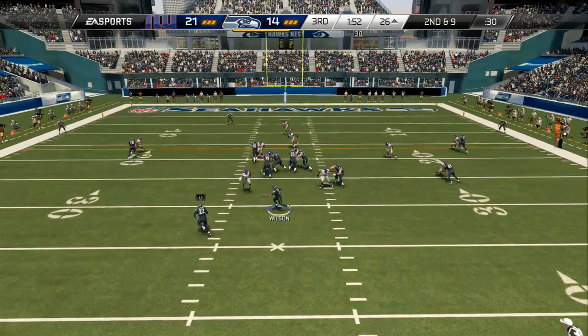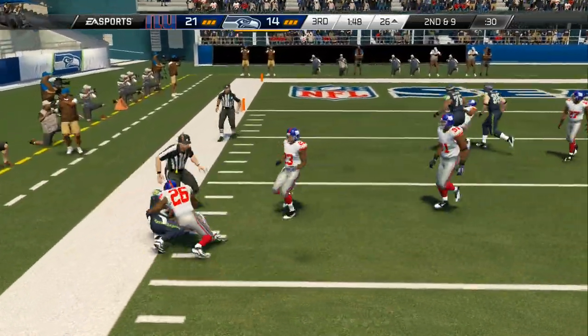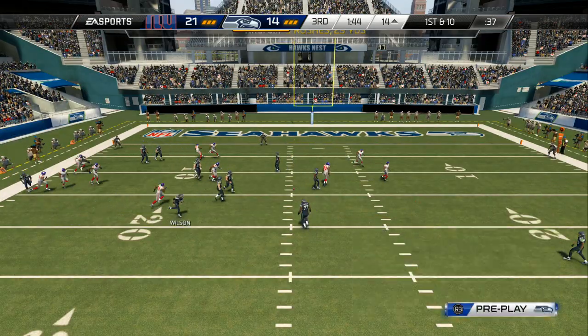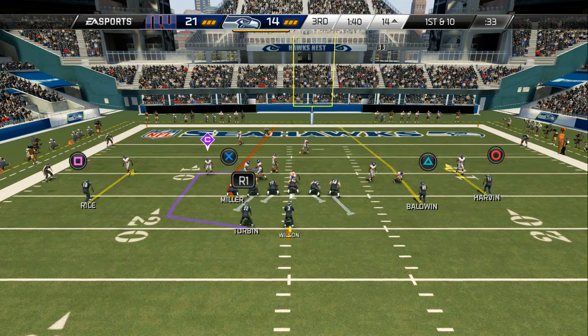Quarters formation here for the defense. Pitches it back. He'll be brought down, but not before picking up the first down. Good job by the offense getting in the red zone. Now you're down some points. You've got to find a way to score a touchdown.